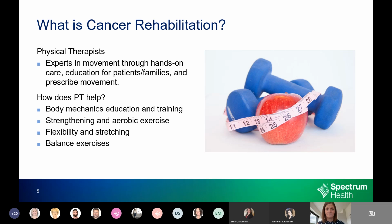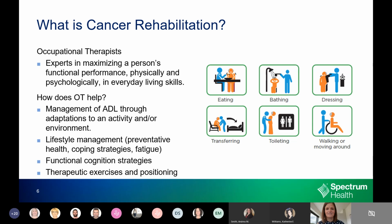Next slide. Occupational therapists are the experts in maximizing functional performance, both physically and psychologically, in everyday living skills. OTs will assist in environmental modification, including equipment recommendations and home safety evaluations. They will teach patients strategies to participate in the activities that they want and need to complete in the most efficient way possible. OTs identify barriers that keep patients from doing these tasks and then help break those barriers down.